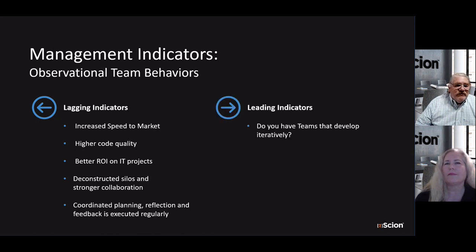What we look at here is, do you have teams that iterate and develop on rapid cadence? So what we mean by this is, are they delivering something every week or every couple weeks? Not monthly. That's typically outside the window of an iterative cadence. It can be initially, but it's important to move that a lot quicker.